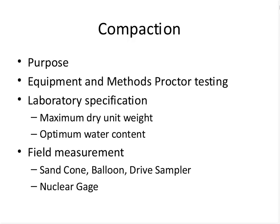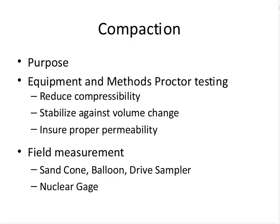Compaction, the purpose of compaction is to actually reduce the volume of air and get the soil to probably its densest state possible. We're going to look a little bit at equipment, talk about laboratory specifications. In the lab specs, we're going to talk about maximum dry unit weight, optimum water content. That's what we want to find in the lab, and we'll talk about that one. And then in terms of field measurement, there are different field ways of measuring. You want to be able to inspect the density and compare it back to our specification, and we'll look at how we would do that: the sand cone, balloon, drive sampler, and gauge.